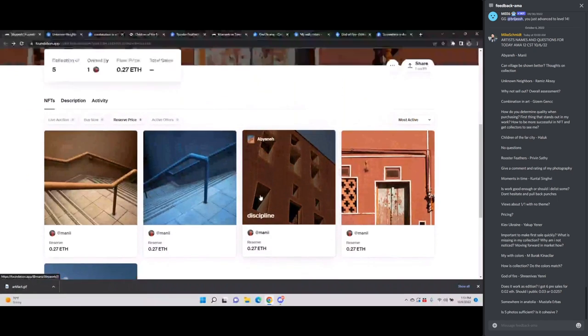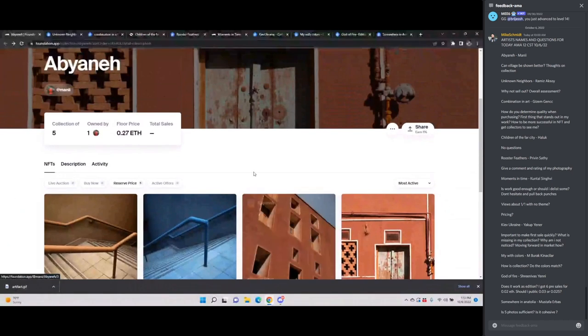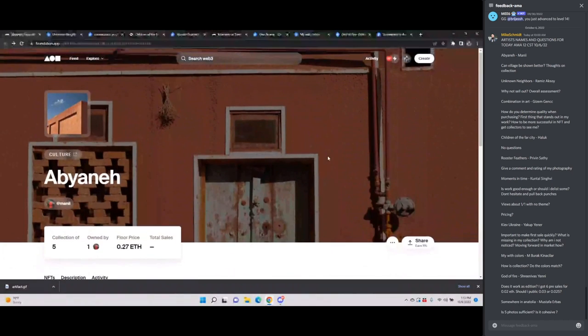But yeah, I love the collection. I really do. I love colors. I love geometry. I love shadows. I think it has all of that. Adding in some of those shots from autumn that you're talking about would be really cool. The cover photo's interesting. You could probably pull it up a little bit and to the right to show a little bit more of that there. And the main image looks good too.